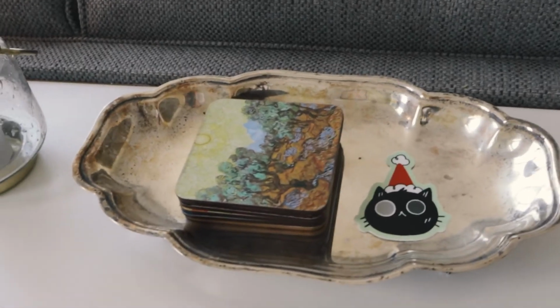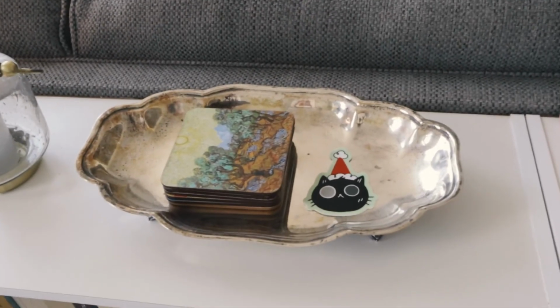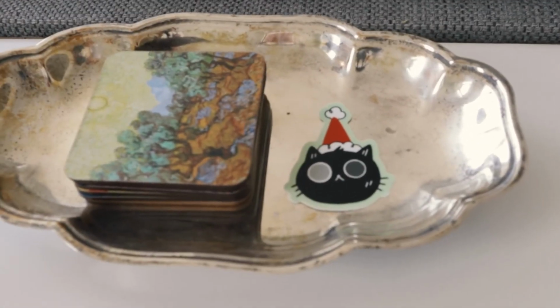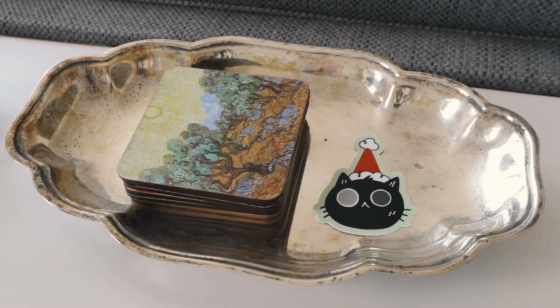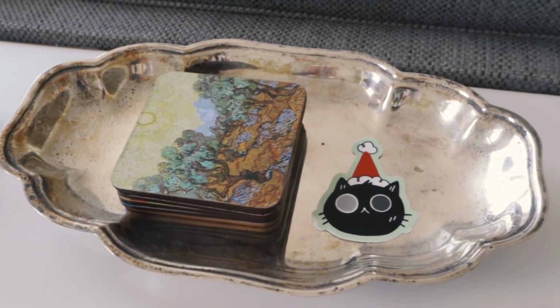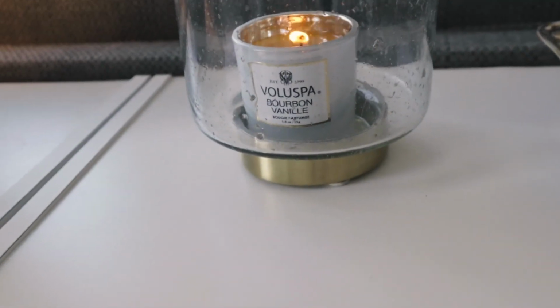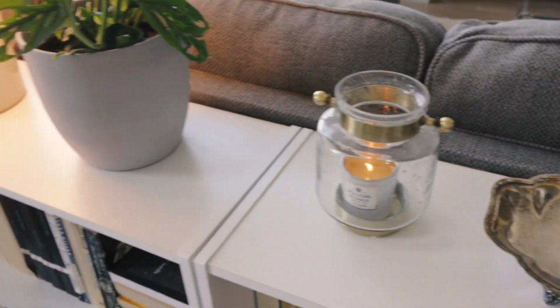I have this silver tray. This stuff isn't staying in here. It's just what I had on here and just put it in the tray. This is a sticker from Cheyenne Barton that I found in one of my boxes when I was unpacking. It's nowhere near Christmas, but it's sitting there and maybe it will stay. Who knows? I have this little candle situation. We've got bourbon vanilla going right here. It smells pretty good. I'm not a huge vanilla person, but I actually kind of like it.